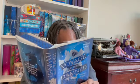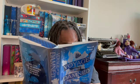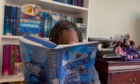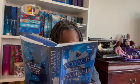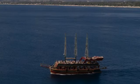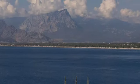For 1,000 years, Concordia has maintained peace between its provinces. To mark this incredible feat, the emperor's ship embarks upon a 12-day voyage to the sacred goddess's mountain. Aboard are the heirs of the 12 provinces of Concordia.